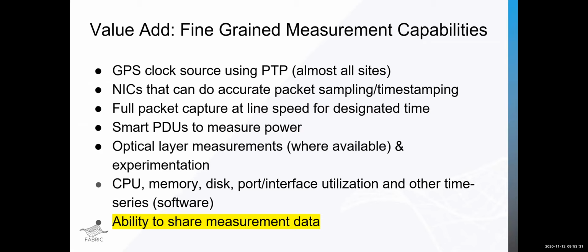One of the big value adds that we're letting people know about is really fine-grained measurement capabilities. Since measurement is so crucial to building these high-speed protocols, we decided that at virtually all sites, we're going to have this GPS clock source. That's going to enable very fast packet captures and very accurate packet timestamping, which is important if we want to get to high-speed networks. Of course, some smart PDUs, if people want to do things like power studies, maybe optical layer measurements, which we are still figuring out because the DOE does run a production network, but we're hoping people partake of that. And the ability to share, I highlighted that because we really do want people to share measurement data from their experiments.